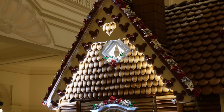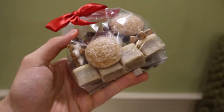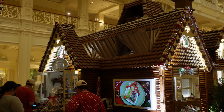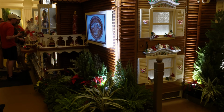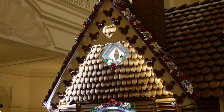All right, so that does it for our time checking out the Gingerbread House here at the Grand Floridian for its 25th anniversary. The sweets were delicious. The hidden Mickeys were plentiful. It looked great as usual. It looks the same every single year, although they put different Easter eggs in it every year. So much work goes into that Gingerbread House, and it's one of the really unique things about coming to Walt Disney World during this time of year.